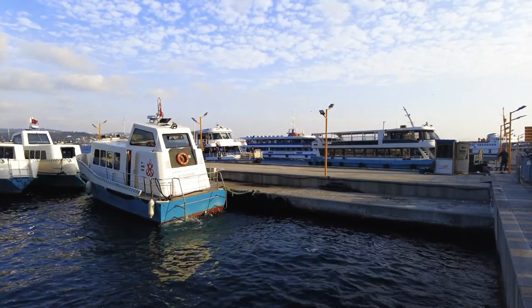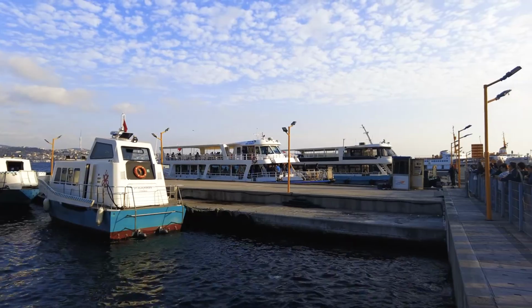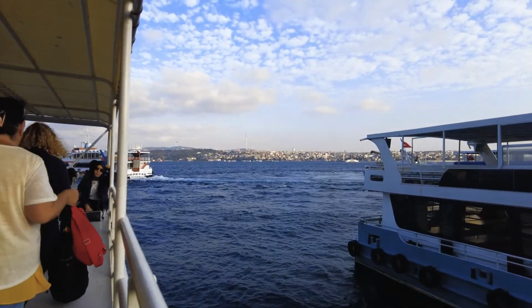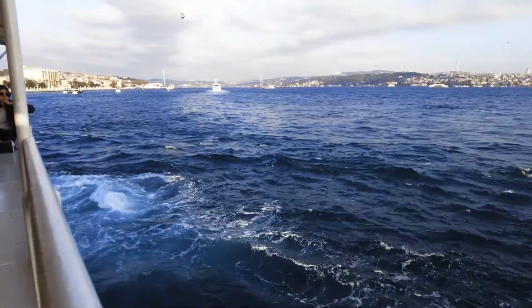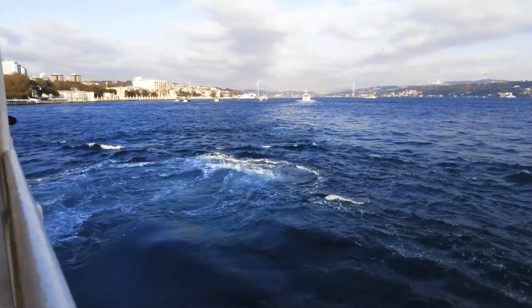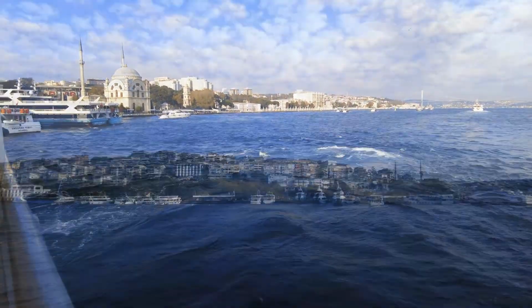From Hagia Sophia, we took a modern tram all the way back up to Kabatas, where we began our journey, as we wanted to take the ferry across the Bosphorus to the Asian side of the city. If you ever get to Istanbul, do take this ferry journey, which costs only the equivalent of about 45 pence each.